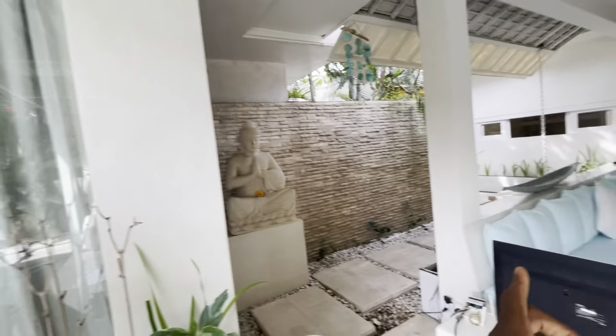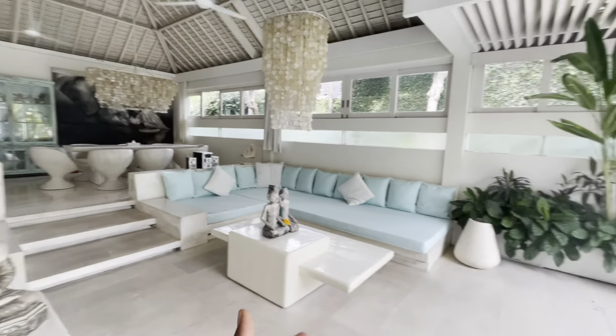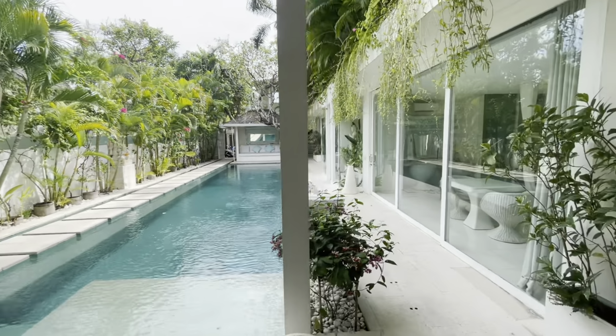Number two is Airbnb. I don't know if this one is on Airbnb. I know you guys want to know the price. I'll give you all the info, don't worry. This one, by the way, because I know so many people will ask me the price, is around 45 million. That's the listing price. So that's probably close to maybe 3,000 US dollars, depending on your conversion, but it's 45 million rupiah.